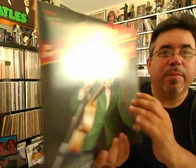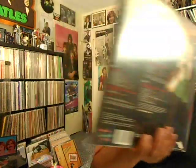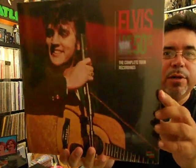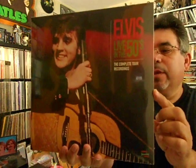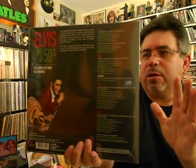And I'm going to be doing a sealed to reveal. I'm going to open this. And I'm also going to open the next one, which is Elvis Live in the 50s, the complete tour recordings. And not being as much of an Elvis scholar as so many other people here, I know a little, but not as much. Don't know what all this is, but I know about the Louisiana Hayride, and there were a lot of bootlegs out on it. Could somebody tell me if these are legit or not? As I say, I didn't bother looking them up.